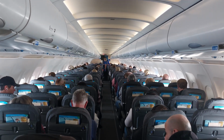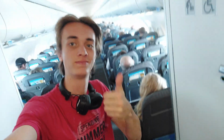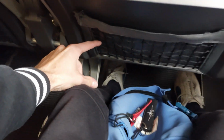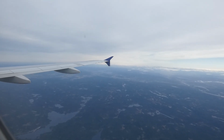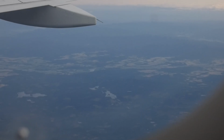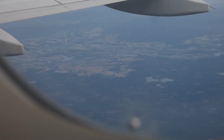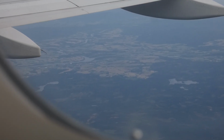Boarding the A320ceo, you'll find a standard three-by-three layout. SAS uses Recaro slimline seats in all economy configurations, with a seat pitch of around 29 to 30 inches, which is about 76 centimeters. The A320neo features a nearly identical layout, but immediately noticeable is the quieter cabin. Both aircraft offer consistent SAS branding and similar seating, but the A320neo has an edge with its reduced cabin noise thanks to the quieter Pratt & Whitney geared turbofan engines.